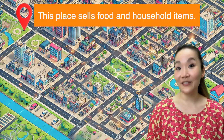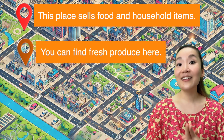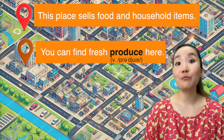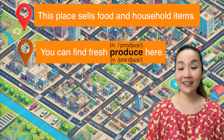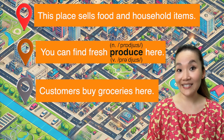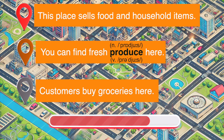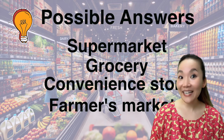Number 5. This place sells food and household items. You can find fresh produce here. This word, if it's a verb, we pronounce it as produce. But it can also be a noun, which is pronounced as produce. The stress is at the front. Produce. Customers buy groceries here. Potential answers include supermarket, grocery or convenience store, or farmer's market. Did you get it?